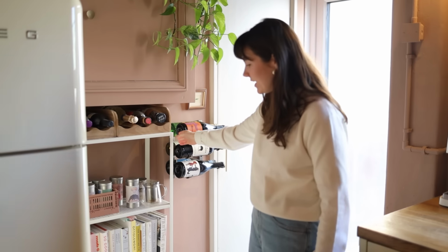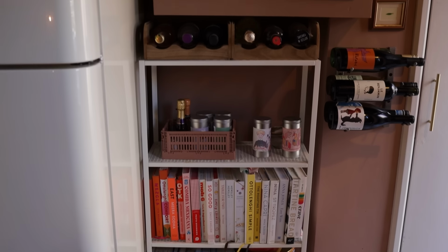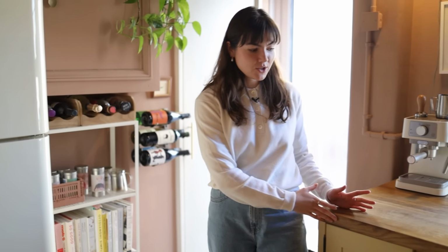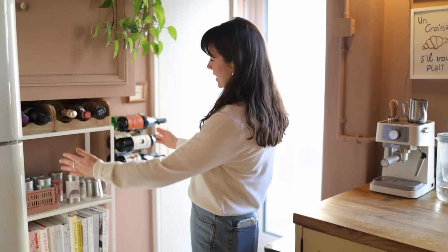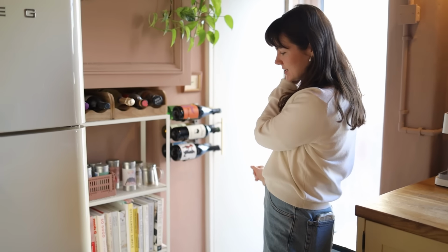This unit here, again, is another IKEA shelf. I don't know if it's a kind of temporary solution. I think a permanent solution, sorry. I think at one point I was interested in having another unit that matched, that went there. But again, it's a kind of strange shape, strange dimensions in some ways.